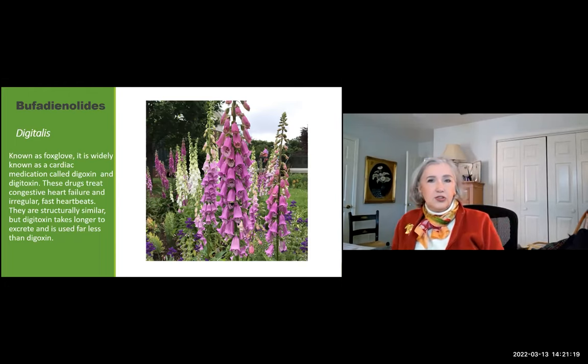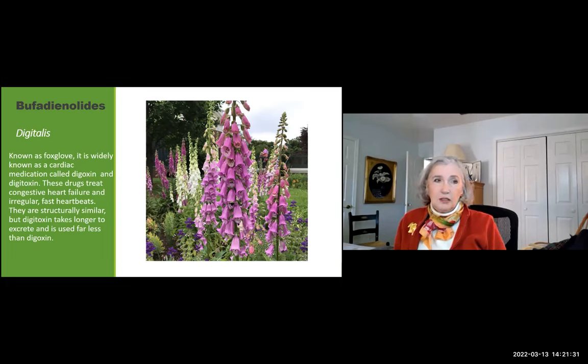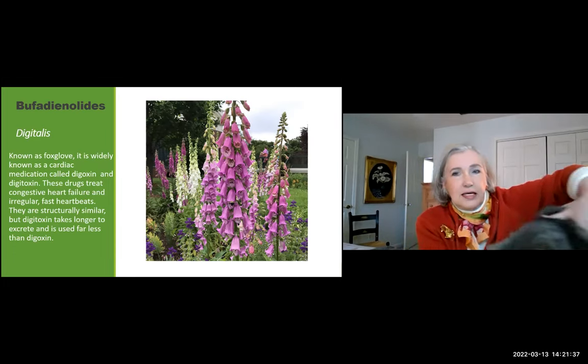In the 18th century, the English physician William Withering discovered that the purple foxglove could successfully treat dropsy, which is what congestive heart failure was known as in old days. And he was able to refine the dosage in a 10-year study.